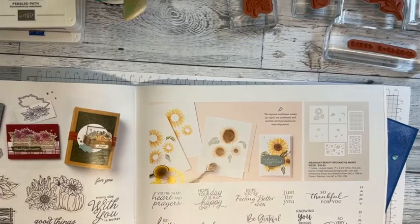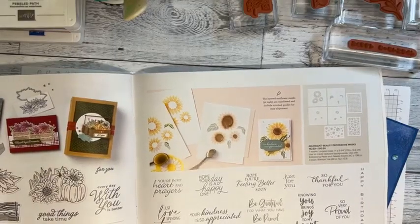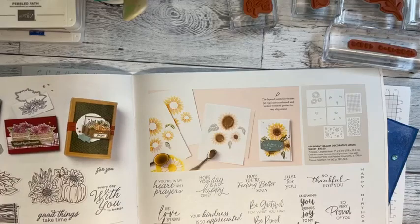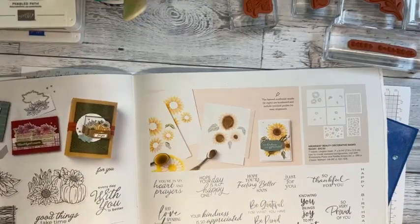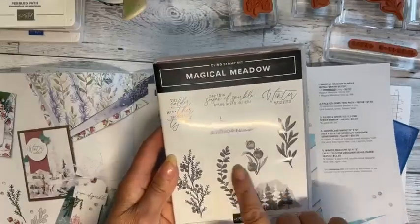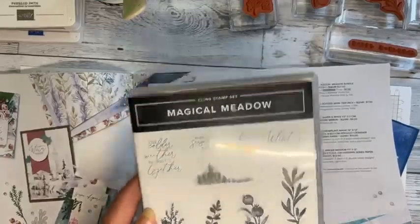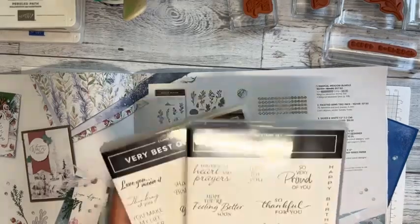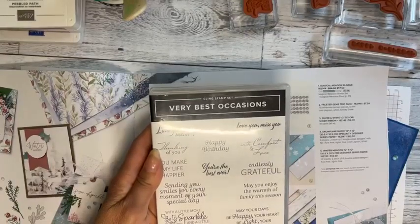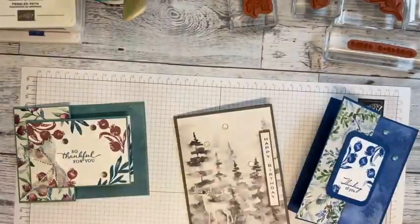I'm using the So Sincere stamp set, which is on page 47. This was designed by a $1 million sales achiever. I just love the sayings and how the happy birthday is. Then I'm also using some stamp sets with the little berries and the leaves. Here's the So Sincere, and then the Very Best Occasions, I believe, is in the annual catalog. If you need numbers for this, I can give you the numbers.